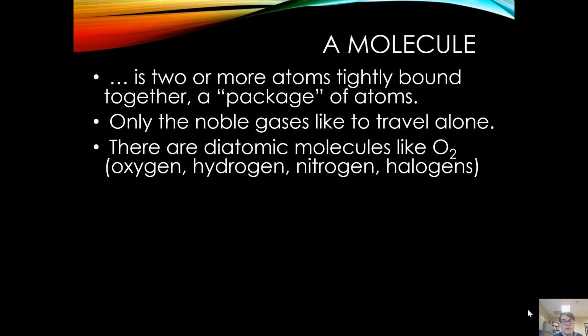There are also diatomic molecules like oxygen, O2. Since it's the beginning of a chemistry course, that O2 means that there are two oxygens stuck together. There are some atoms that like to travel with their Siamese twin, their identical twin, as it were. And oxygen's one of these.